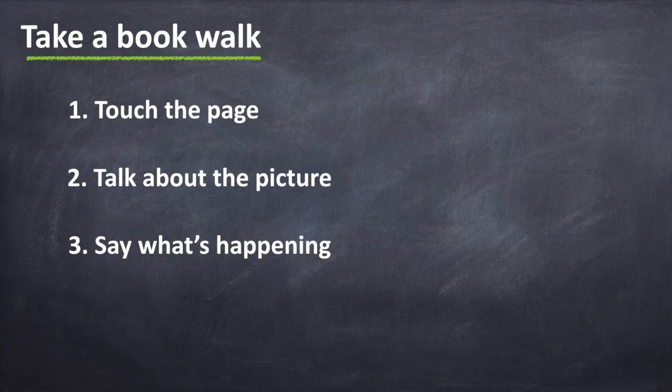So the last step of a book walk is to go back to the beginning and start reading. Enjoy!